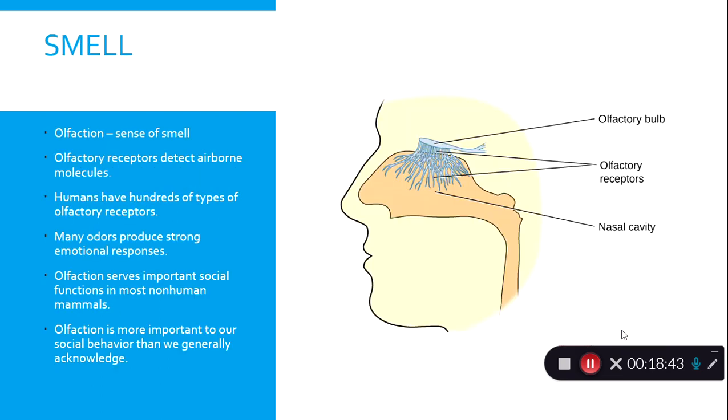Okay, cool. So smell. If you look at the picture, you just have a bunch of dendrites that receive information, and then the information gets sent along the axons to the olfactory nerve. So olfaction is defined as the sense of smell. You have olfactory receptors. These detect airborne molecules, so it's specifically oriented to airborne molecules. You have hundreds of different types of olfactory receptors so that you can pick up on all the different types of smells in the environment. Many odors produce strong emotional responses. Olfaction serves important social functions in most non-human animals.